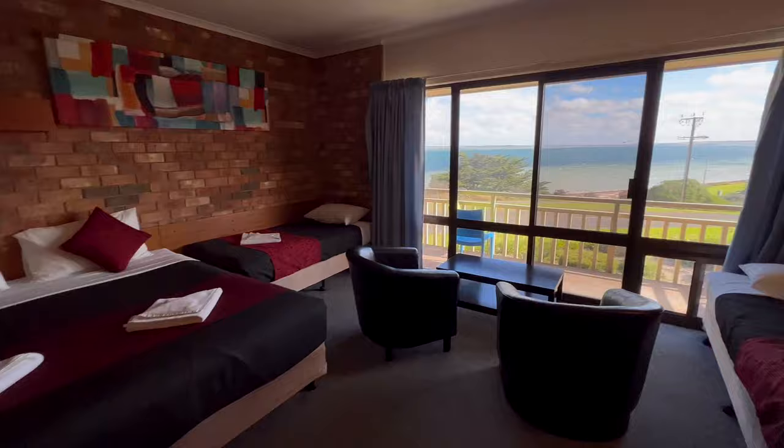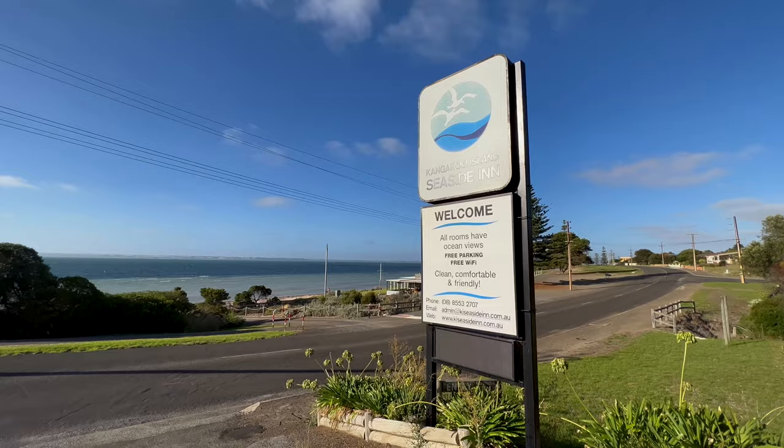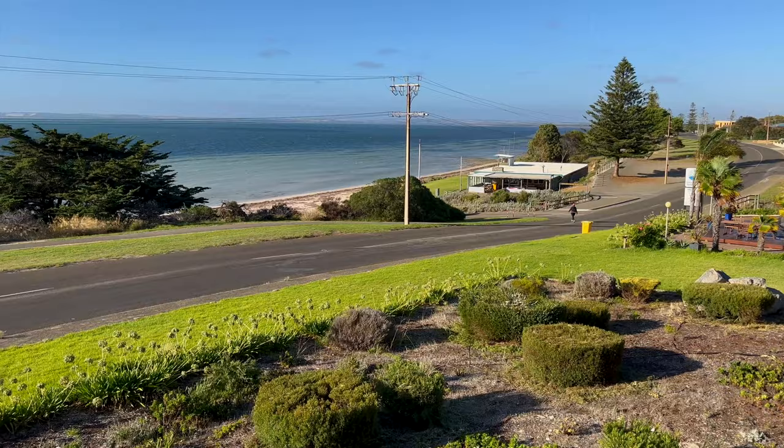Good morning guys, this is day 2 here in Kangaroo Island. I just woke up. I'm at a place called Seaside Inn and it's amazing waking up with this view.